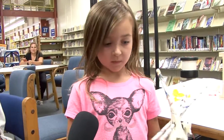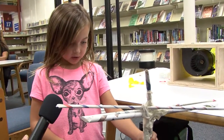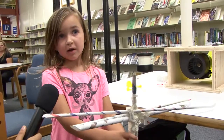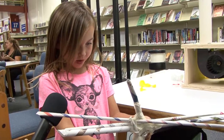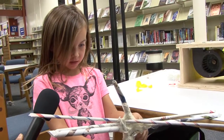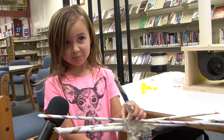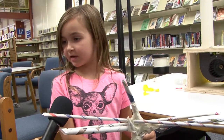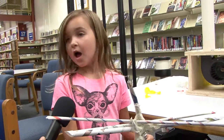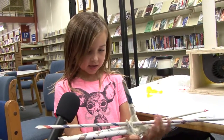What's your invention about? It's for stuff. It's for stuff. What, like hangs? What did you do to put this together? So I took some tape and I wrapped it around this, and then I put a strip right there. I put a strip right there, and then I put it all the way up to there, and then I put a strip around there, and that's how I made it. Okay. What are you going to use it for? I'm going to use it for some of my little toys, what has like hanger things.